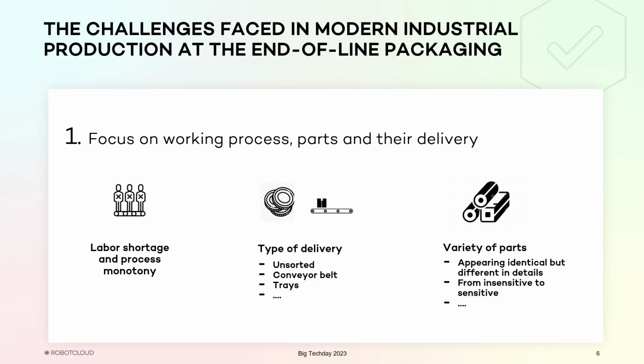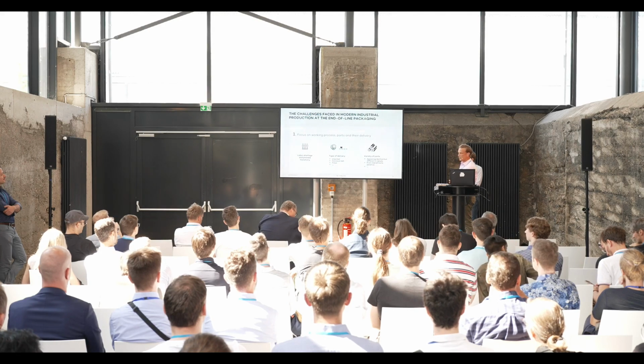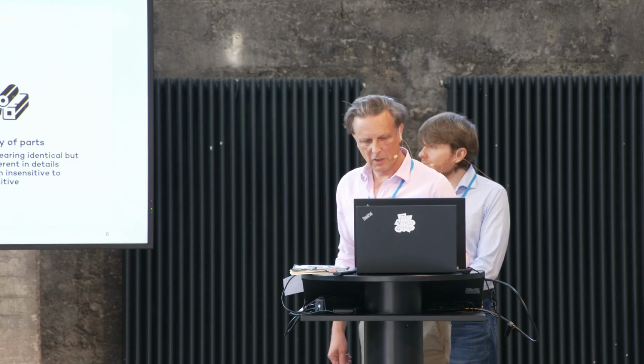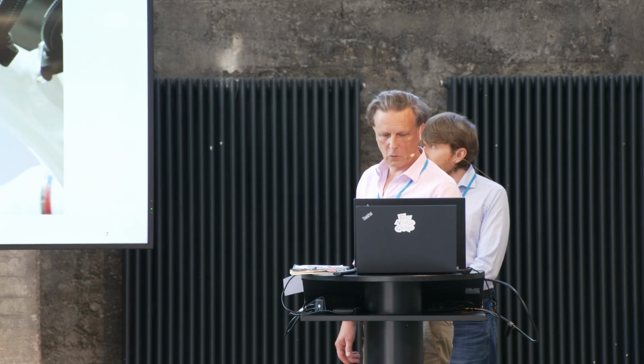It's mainly an issue that you have a shortage of labor. Also, the process monotony, and the type of delivery is dramatically changing. So you have unsorted parts, you have conveyor belts, you have trays where you pick these parts out, and you have, of course, changing varieties of parts. Some of these are not easily identified. A worker can go in and see that this looks the same, but in details they are totally different. And you have everything from insensitive to sensitive parts, which is very crucial if the quality of the surface is highly required.